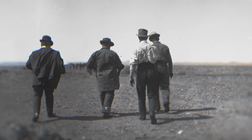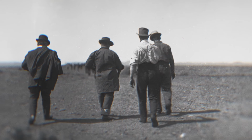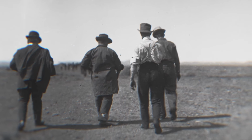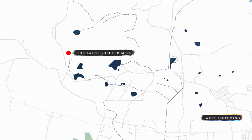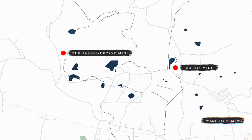He was supposed to be joined by the mine superintendent, but on that particular day, the superintendent's wife had needed the car to drive to an appointment in town. So instead of walking the 2.5 miles to Barnes-Hecker, he'd instead gone the half mile to inspect the nearby Morris mine.